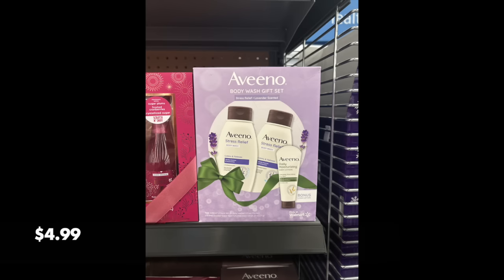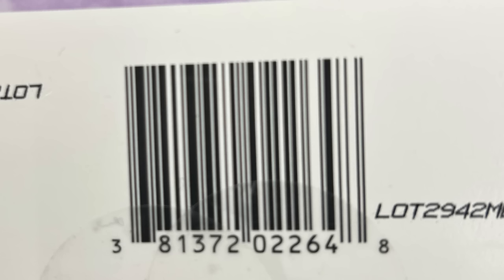And we have the Aveeno for $4.99, 50% off starting on Monday. Do love that one. And here is the UPC for this guy. And this is one item I do love to stock up on. It just makes any sort of basket, or if you're giving something away, look extra fancy.